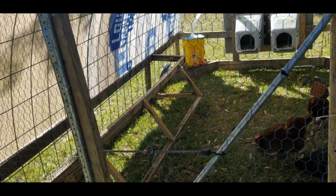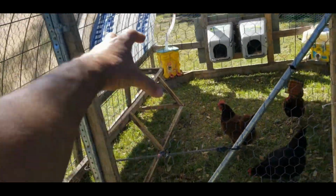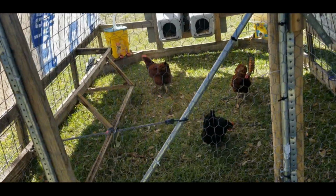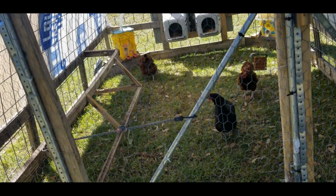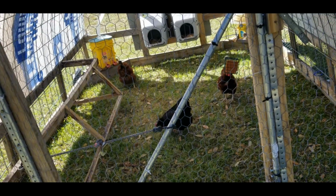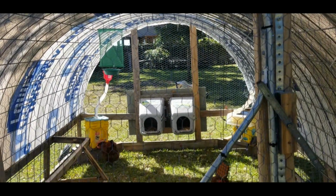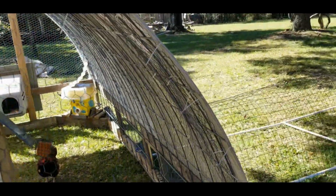I did go a little overkill with the roosting bars there because they all just kind of pile up on one end, so I probably could have just made a little 4-foot section and they'd have been happy. But I have the option of expanding it, and it seems fine the way it is. It gives them some opportunities to move around if they want to. But I'm pretty happy with that. I do think I'm going to end up covering the end over there so that they will be more secure from rain if we ever do get any.